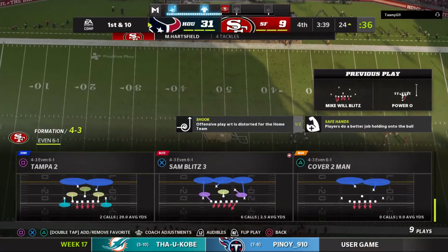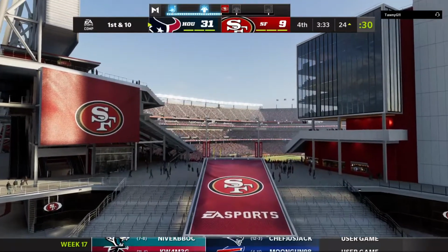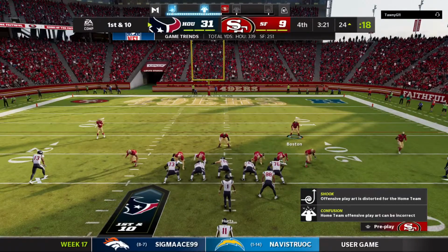Another example of this offense really having their way, Charles, and another big chunk play there on the ground. And when you look at the defense, they've got to do a much better job of wrapping up when they tackle. A lot of great opportunities continue to slip through their fingers, as do the runners.